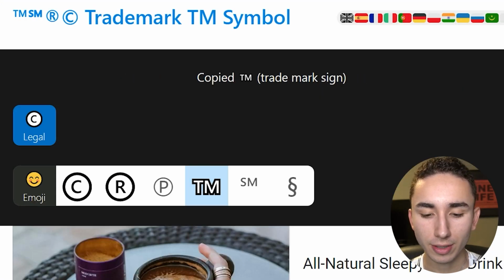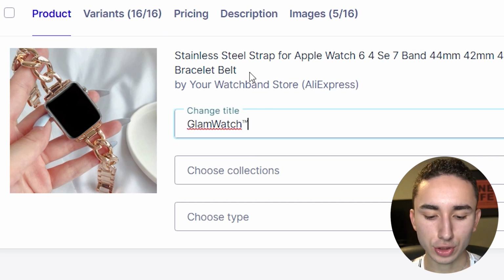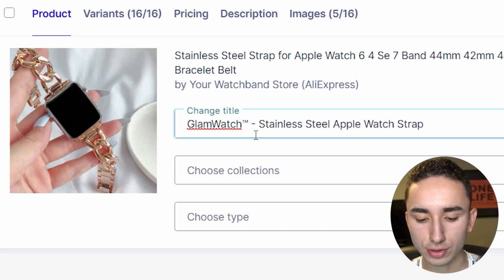Now I'm gonna copy a trademark symbol real quick, and then we're gonna hop on back here when we are naming our product. So we're gonna do Glam Watch. We're gonna have that trademark, and again, you can add a little pseudo product title in a way where you say stainless steel Apple watch strap. It could be something like this. Nothing too crazy. I personally don't even do that anymore, so I'm just gonna keep it as simple as that.